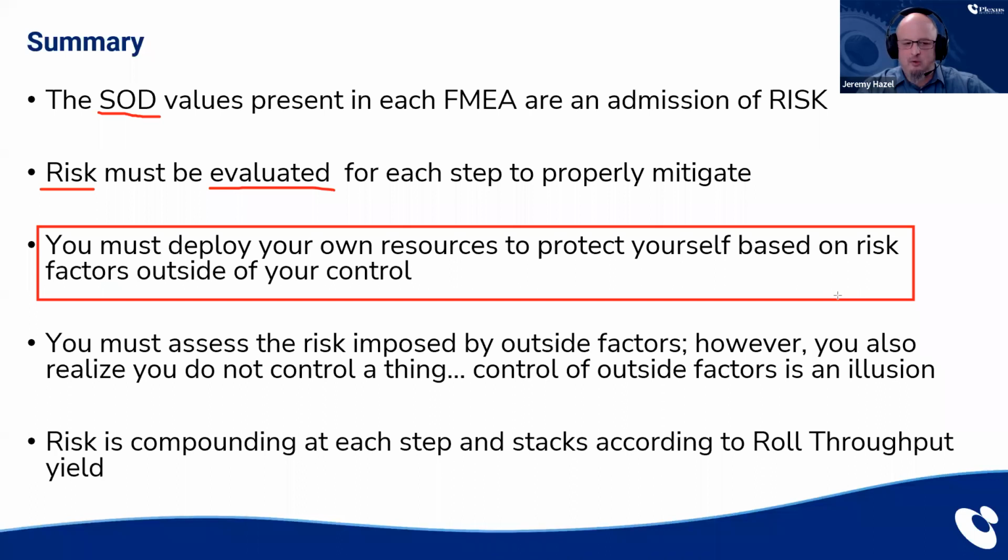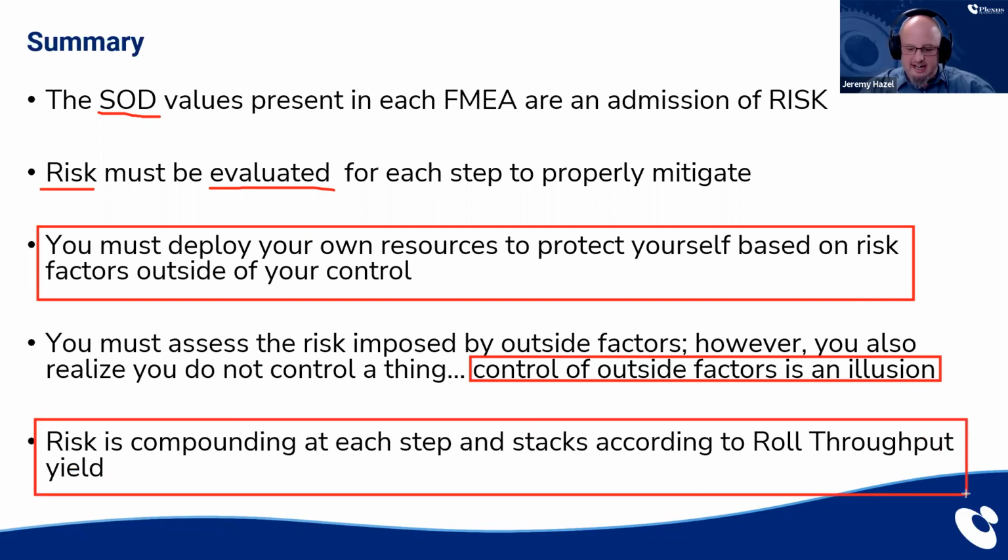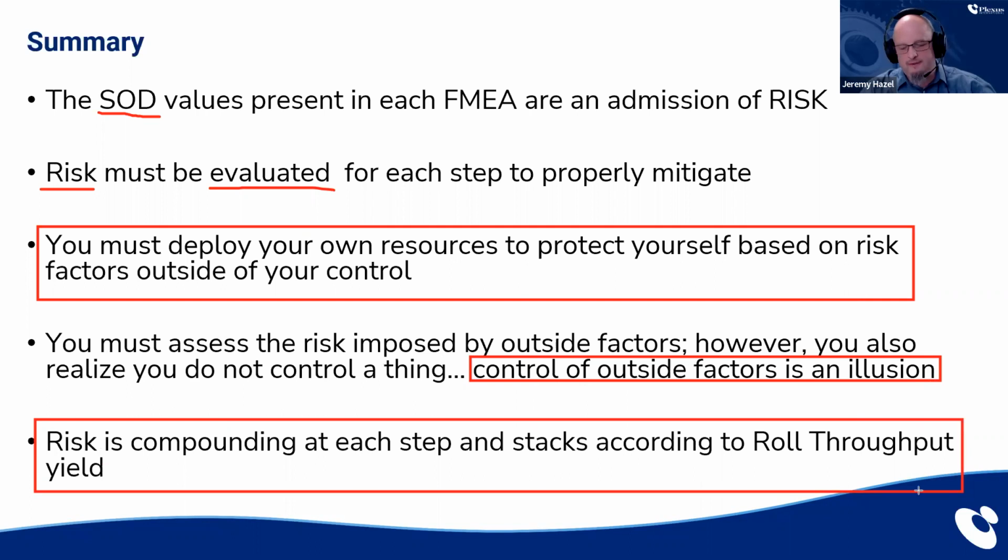Supplier management is about relationship management. And when the supplier passes you the PFMEA, you have to look at the risk profile and then build into your line the things that protect you, because it is your name that goes on those parts. So control outside, that's an illusion. That's something we make up. And the risk is compounded at each step through, if you're familiar with rolled throughput yield, that's a really good way to look at the compounding of risk as it goes from station to station to station.